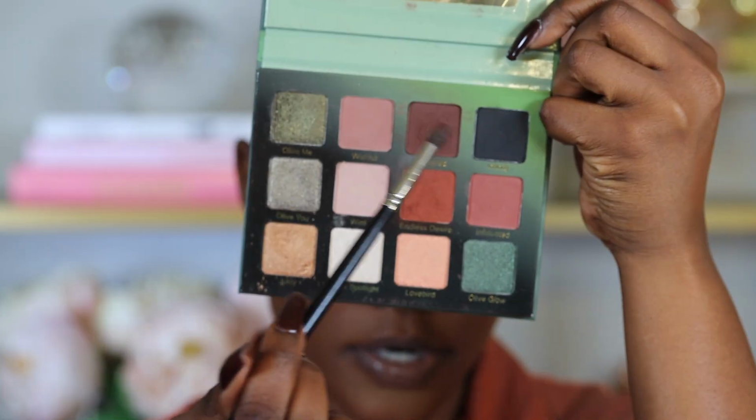This eyeshadow palette is really pigmented, so I just have to make sure that I'm packing on lightly and blending it out. And then next shadow that I'm gonna pick up is this one right here called Charmed, which is that deep brown shade. Yeah, and I'm using that same M506 brush. I'm gonna lightly pack that right on the outer V. So this is supposed to be an easy everyday type of eyeshadow look. I don't wanna do too much, so I'm just lightly packing that on there.